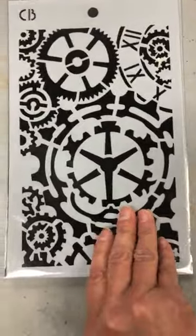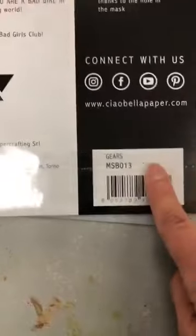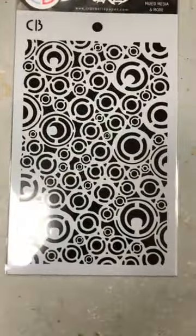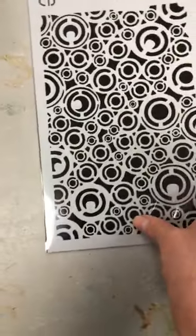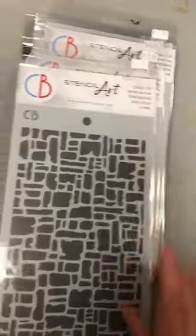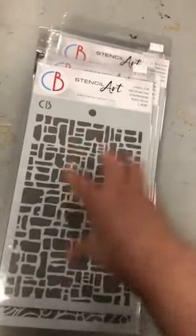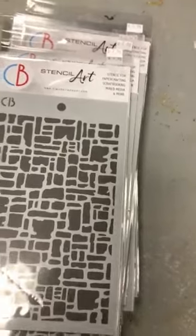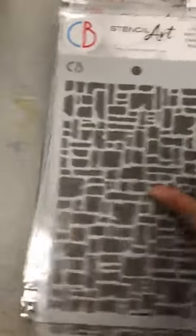Then we have l'engrenage ou gears. We have les roues. Okay. So gears. And then last but not least, this one avec toutes sortes de cercles pour moi et ça s'appelle washers. All right. So that is a lot of stencils. That is an incredible price for them. As a matter of fact, I'm going to go check that they're the right price. I know, we checked already, right? Yeah. Okay, so great price for these.